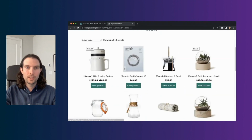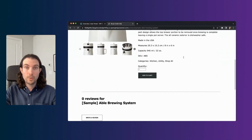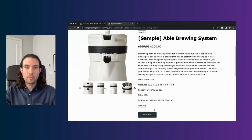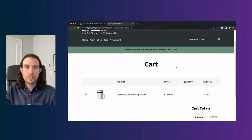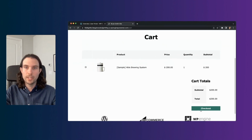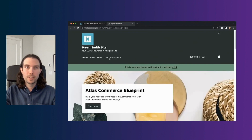Next, I'll go to the shop page. Here you can see all of our products. So this page is actually a content model, the product details page. You can see we have a spot down there at the bottom for reviews. Our next step will be to add this to the cart. And you'll see that the cart is actually headless as well. So all of this is on the Atlas front end. Now for the checkout, we do redirect to BigCommerce for the purposes of this blueprint. We felt that made the most sense, but everything else is on the headless Atlas front end.